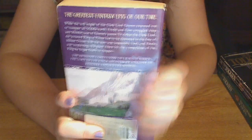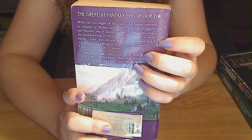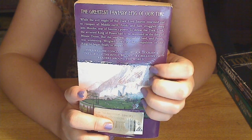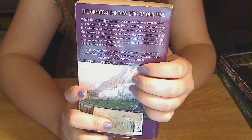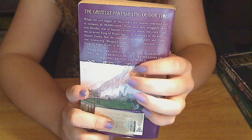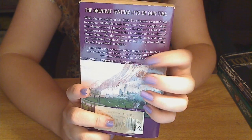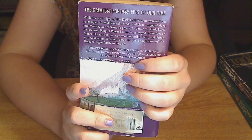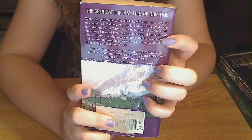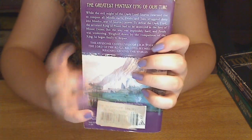So the back here: the greatest fantasy epic of our time. While the evil might of the Dark Lord Sauron swarmed to conquer all Middle-earth, Frodo and Sam struggled deep into Mordor, seat of Sauron's power. To defeat the Dark Lord, the accursed Ring of Power had to be destroyed in the fires of Mount Doom, but the way was impossibly hard, and Frodo was weakening. Weighed down by the compulsion of the ring, he began finally to despair. The awesome conclusion of J.R.R. Tolkien's The Lord of the Rings, beloved by millions of readers around the world.